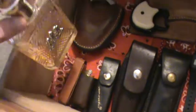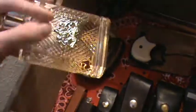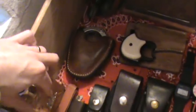Down here, the last items in here, this is the cologne I use every day. It's Safari by Ralph Lauren. This was what my grandfather always used, and so when he passed away I continued on the tradition.